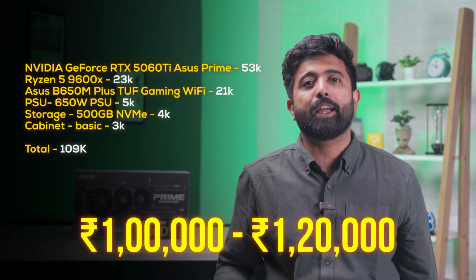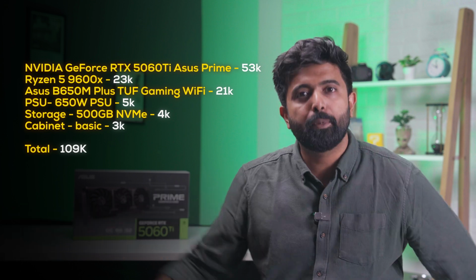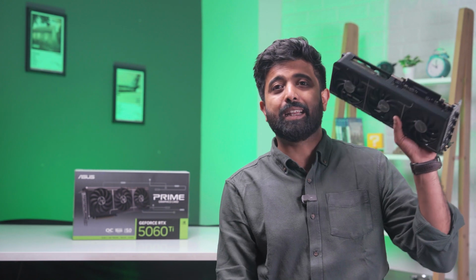And all of this should cost you about 1 to 1.2 lakh rupees, and you can pretty much do anything you want with this system. Maybe not launch rockets, but yeah. And not just gaming at 2K, you can literally run AI models locally. You can build games, you can do high-end color grading, VFX, anything, if you're that crazy.